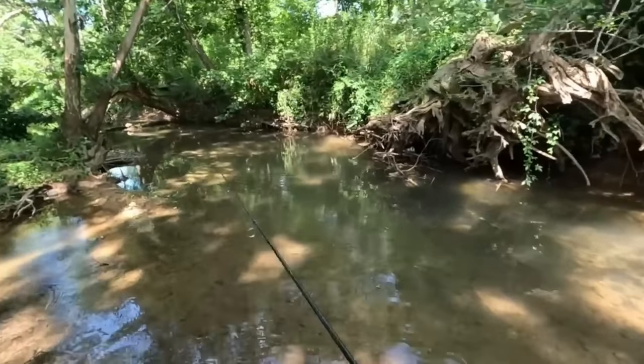Oh, it's a little bass. Is it anything, just a largemouth? Looks like a little largemouth. Number 23 is a little bitty large. Can't call him a largy. I mean, how do you call that fish a largy? 23. Bigger red breast. Yep.